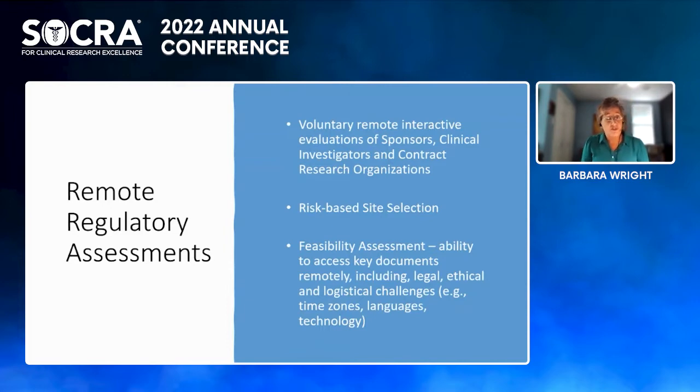The selection of sites for remote regulatory assessment is based on the same type of criteria that we use to select sites for inspection, because the overall goals of a remote regulatory assessment are the same as our overall goals for on-site inspections. We want to assure that human subjects have been protected, and we want to build confidence in the reliability and accuracy of the data that's been submitted to the agency in support of a marketing application.